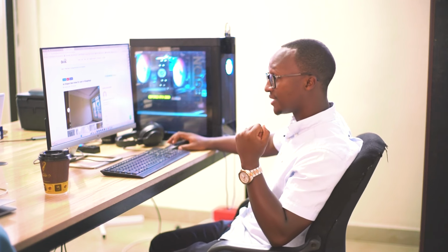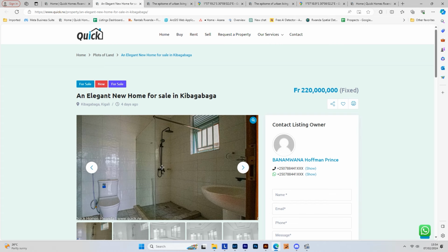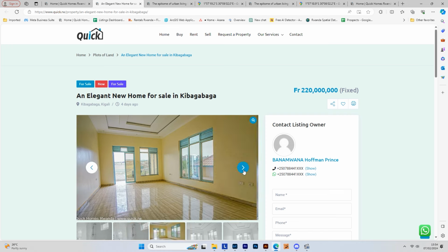Really, the intention of the Deals Digest is to give you context. It's to give you just a quick browse through to understand the market, to understand what's available. So this is one of the bathrooms. You can see the bathroom is well enclosed, which is good and not something we see every day.